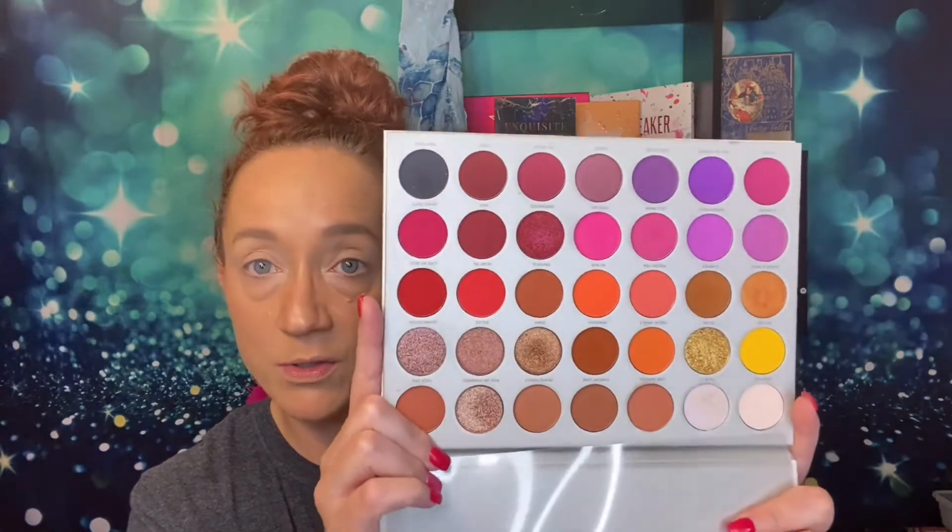And then my Jaclyn Hill Volume 2. I won this from Sinya in a giveaway from her, and I haven't used it in a while, but it's a really beautiful palette. And look at that, all those options you have. We could do so many things.